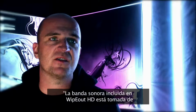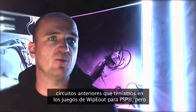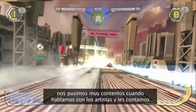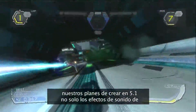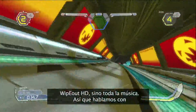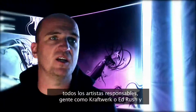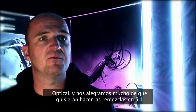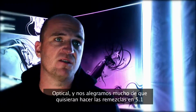The soundtrack that we've licensed for WipEout HD is taken from previous tracks that we've had in the PSP WipEout games, but we were very happy when we spoke to the artists about our plans to make not just the sound effects in 5.1 in WipEout HD, but also the music itself. So we spoke to all the artists involved, acts like Kraftwerk or Ed Rush and Optical, and we're very happy that they agreed to 5.1 remixes of all their music tracks.